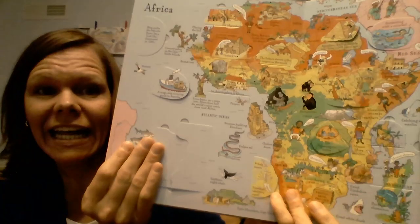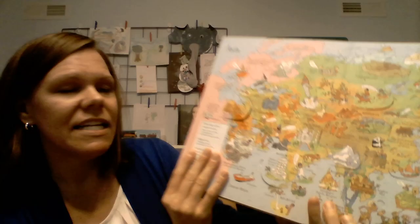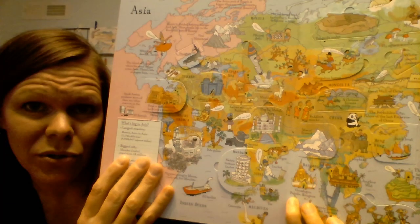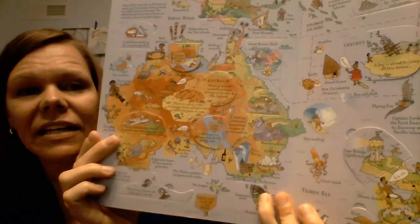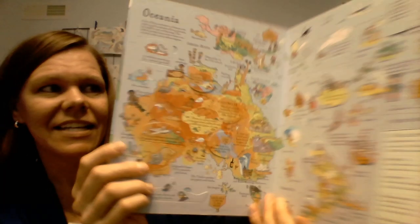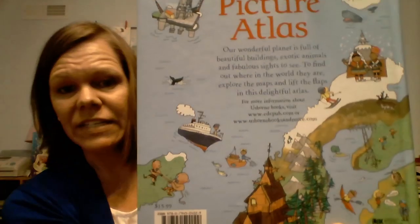It goes through all the continents in a fun, exciting way. There's so much to discover with this book and just beautiful pictures. And today you really have to be as big as a computer screen or TV to capture a child's attention. And pictures like this will do that. It's fabulous. So much fun. So this is Lift the Flap Picture Atlas. It's a beautiful hardback book for $15.99.